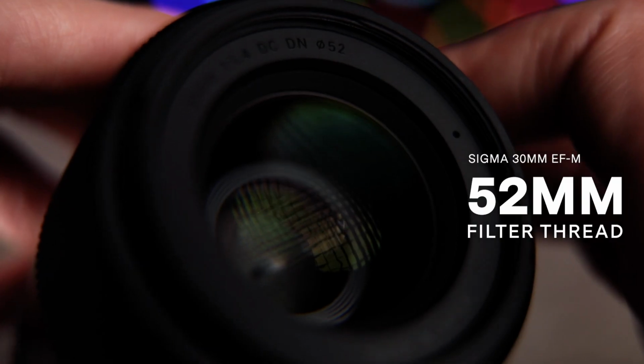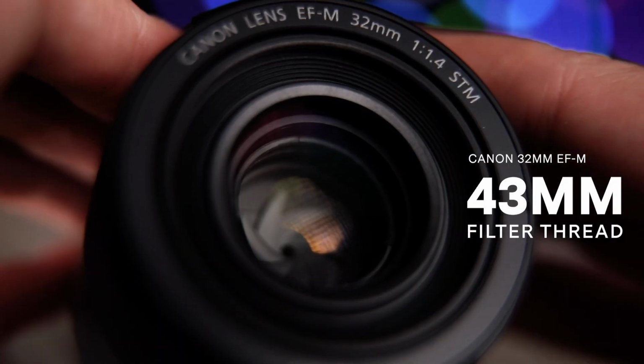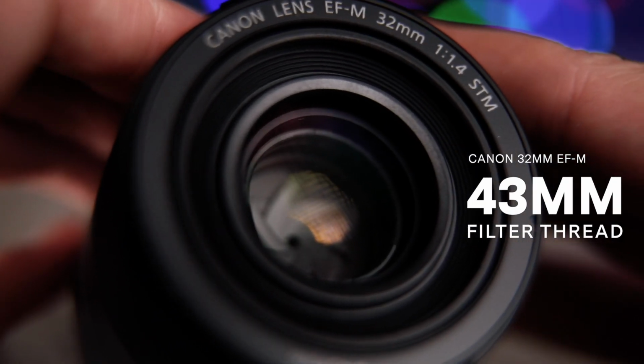As far as length goes, the Sigma 30mm is 2.89 inches or 73.3 millimeters, while the Canon is a relatively shorter 2.22 inches or 56.5 millimeters. If you want to attach a circular filter to the front like an ND or a polarizer, the filter thread on the Sigma is 52 millimeters, while the Canon uses a smaller 43. Overall, that makes the Canon 32mm smaller and lighter than the Sigma.